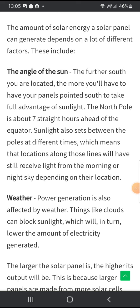The amount of solar energy a solar panel can generate depends on a lot of different factors. This includes the angle of the sun. The further south you are located, the more you will have to have your panels pointed south to take full advantage of sunlight. The North Pole is about 7 straight hours ahead of the equator.